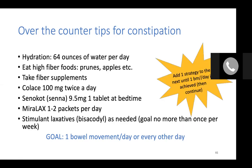This would be to avoid things like ER trips to get manually disimpacted, small bowel obstructions, or even surgeries. This stuff can happen. Constipation is a pretty big deal in Parkinson's disease, so we want to be proactive to avoid it rather than reactive, where we look back and say, oh man, we haven't had a bowel movement all week. What do we do?